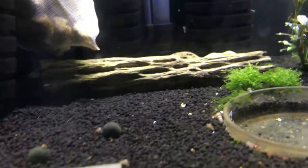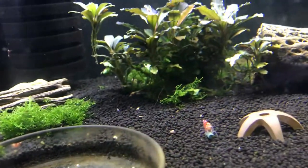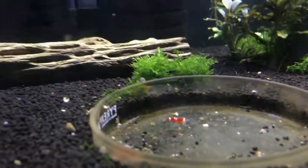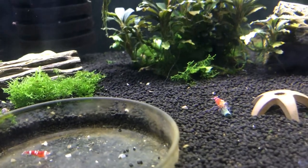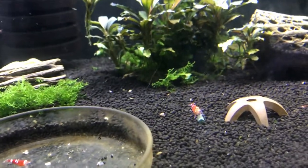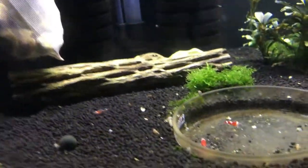I didn't start with a whole ton of these. Maybe less than 20, I don't even remember, 20 probably. And when they're all out, I've still got, oh, I see a dead one though, that's not good. I've still got between 10 and 15 that have gone to adult size or close to it. And then like I said, there has been some babies, so that is a good thing.